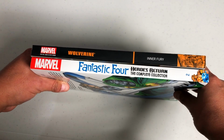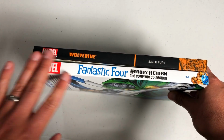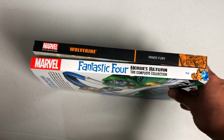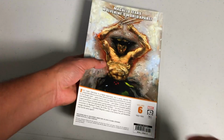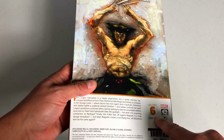But before I do, I want to hold up the spines because I know a lot of you all really like looking at the spines, which is fine. So you have the Marvel non-Epic Collection to match up the first volume. And then you have the classic Wolverine Epic Collection to go with the other ones. This book retails for $39.99. It is Volume 6 of the Wolverine Epic Collections, collecting years 1992 to 1993.